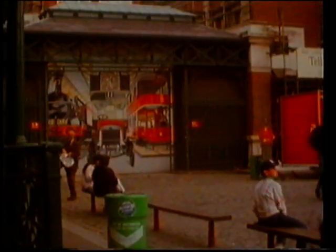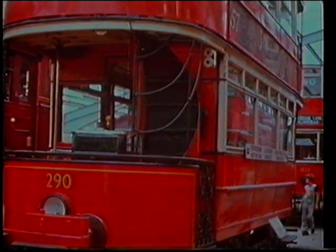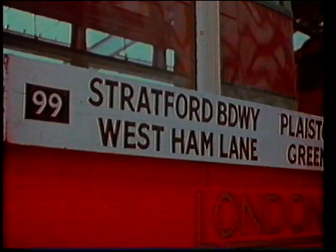Splendid museums now exist in and around Britain for trams. London's Covent Garden is one of them. Many trams of all types are in store, but here they have a few on display. Here are a small collection of London trams like this West Ham vehicle.